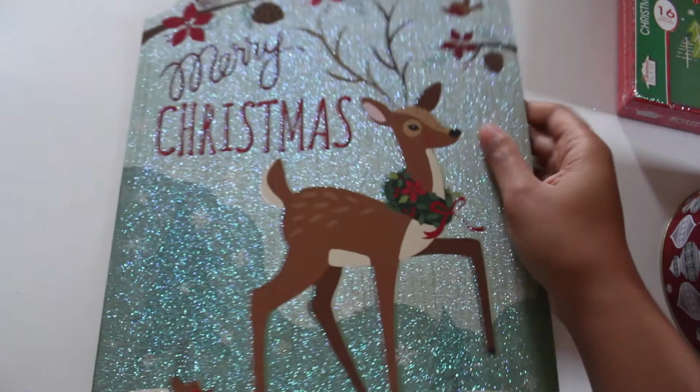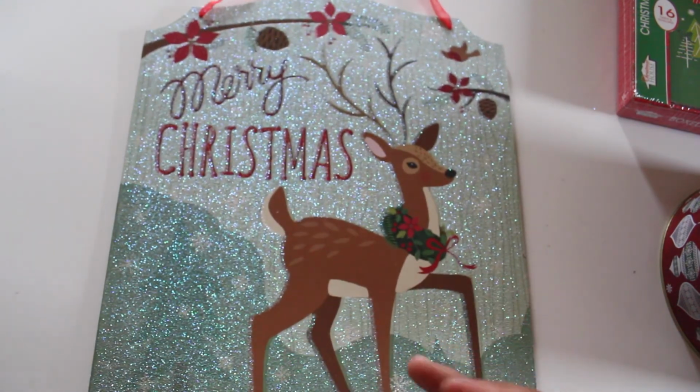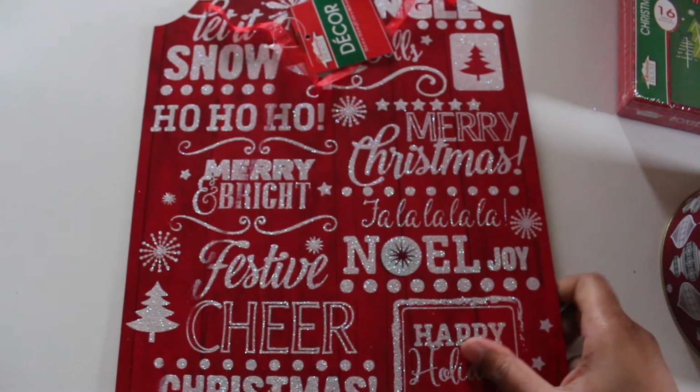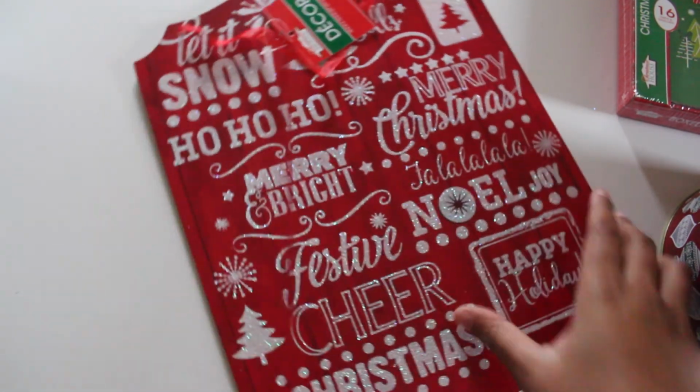So I'll save my favorite one for last. There's this one here, which says Merry Christmas with glitter and the reindeer. These are gorgeous. Like 50 cents, they have four different designs. So to get all four of them for $2, how could I leave any of them there? Then the next one says, let it snow, Merry Christmas, festive cheer, Noel, joy, happy holidays.